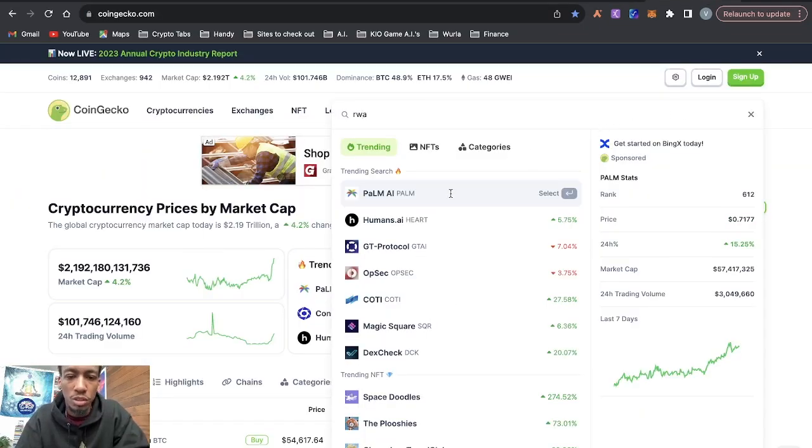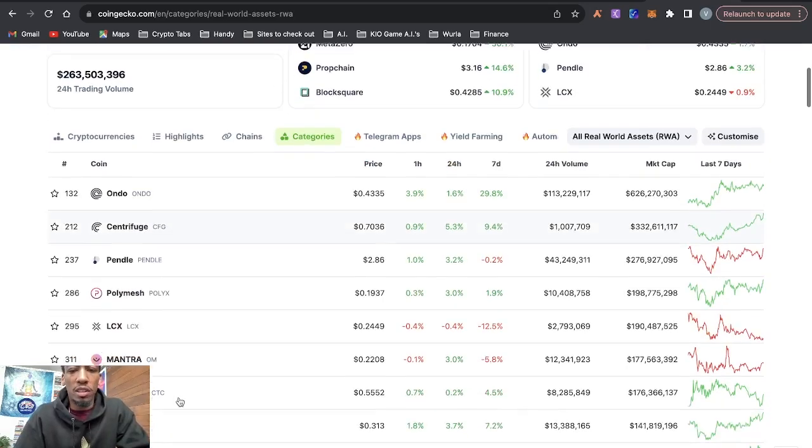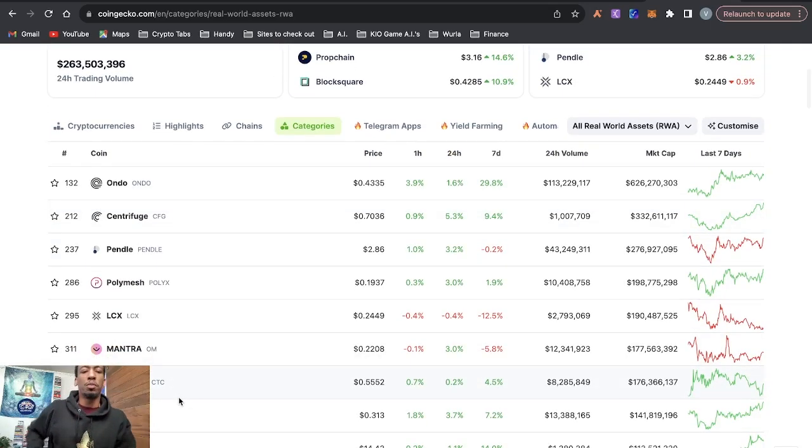Also, if I go to Echo and I type in RWAs, which is real world assets, and I hit categories, it gives you all the protocols. Now guys, what you want to do in a bull market is find protocols that didn't have their day in the sun, and you want to get ahead of the narrative. People are always talking about XRP, but XRP is already a top 5, top 10 coin last time I checked.